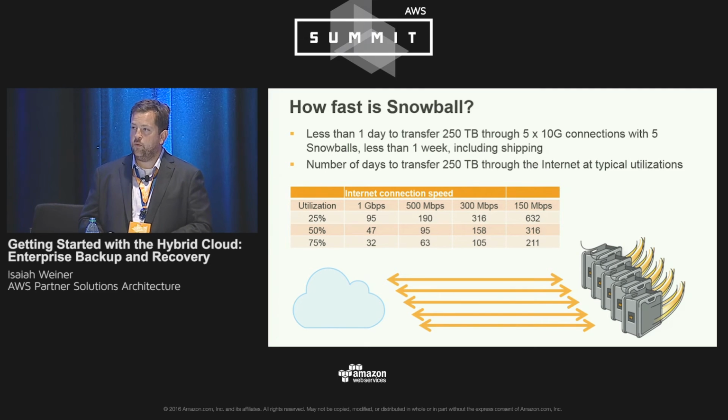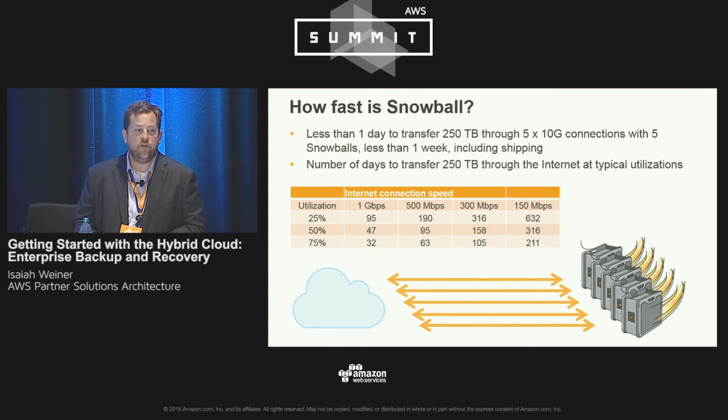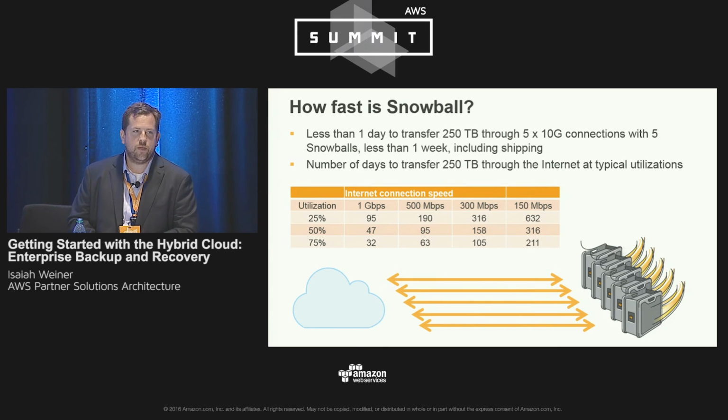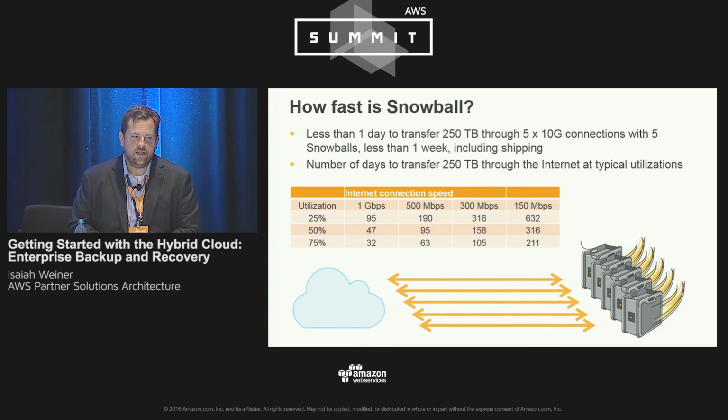So how fast is it? Well, if you use them in parallel, it gets really fast. But I just want to compare and contrast 5 snowballs with the internet. So with 5 of these things, my mistake, I didn't do the multiplication with the size upgrade. Just increase everything by 60% for free. No additional charge. You can transfer a huge amount of data, right? Hundreds of terabytes. It's respectable in less than a week.